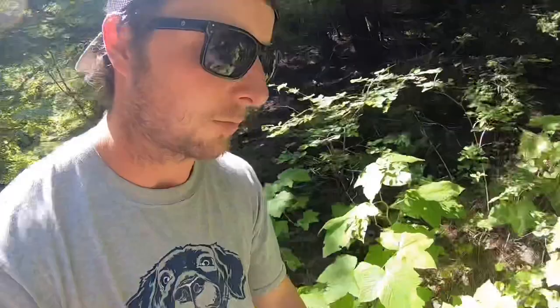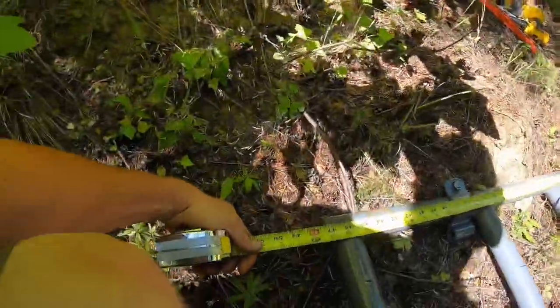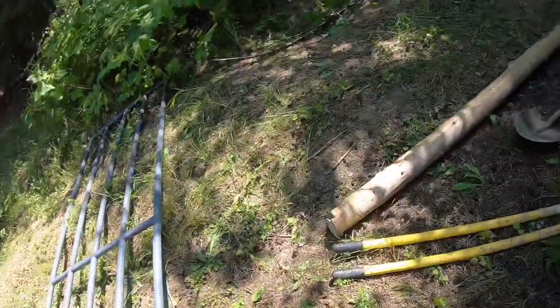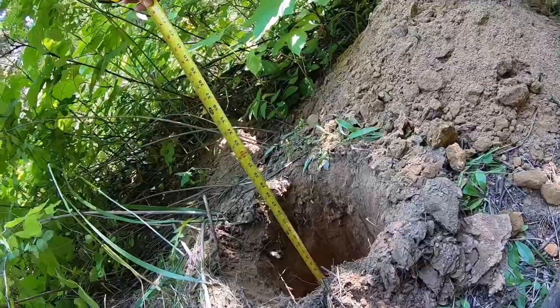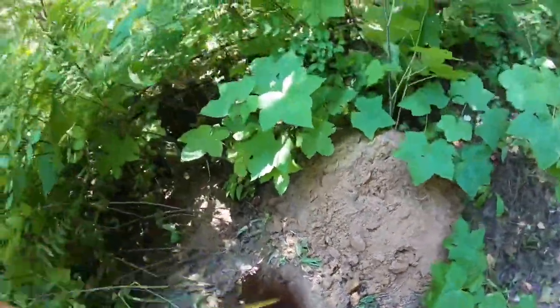Alright, so what do we got here? Let's get a tape, figure out how much post we need. So, here's what I'm gonna do. Pull this guy out, and we'll see how long the gate is. It's a 4-foot gate. And we have at least 2 feet of hole, hopefully. We have 2.5 feet? No. 2.3. So that's perfect.